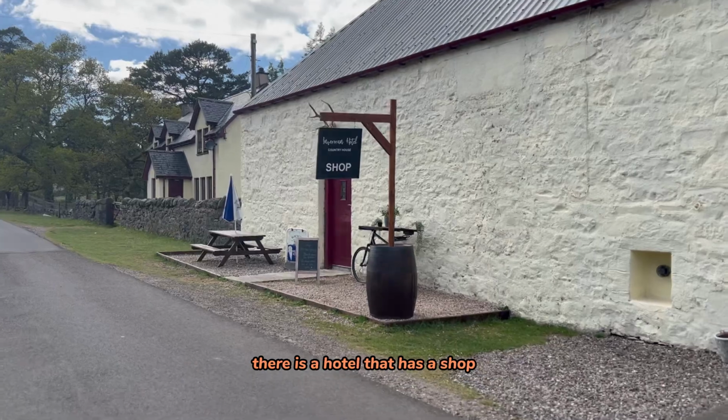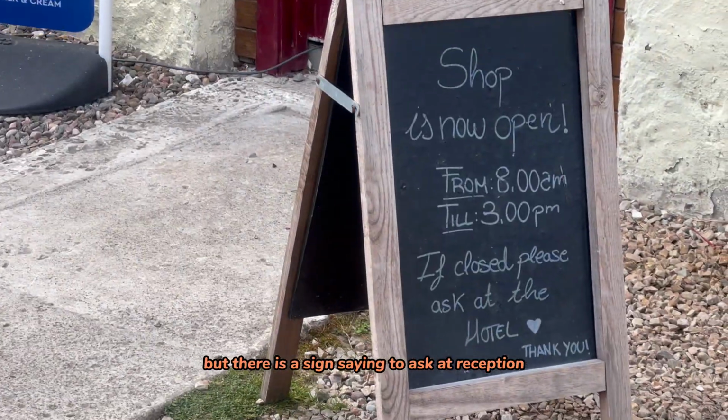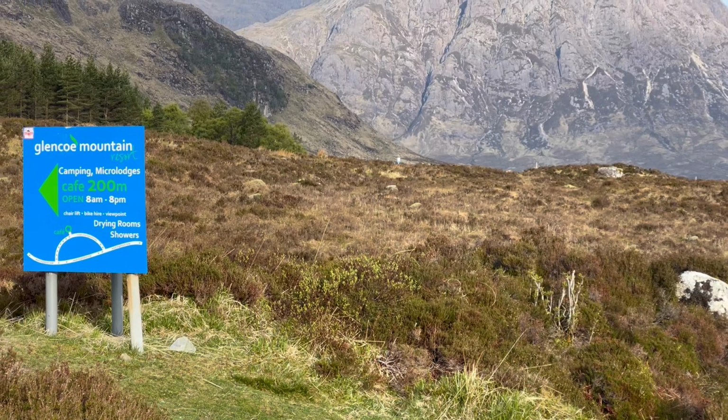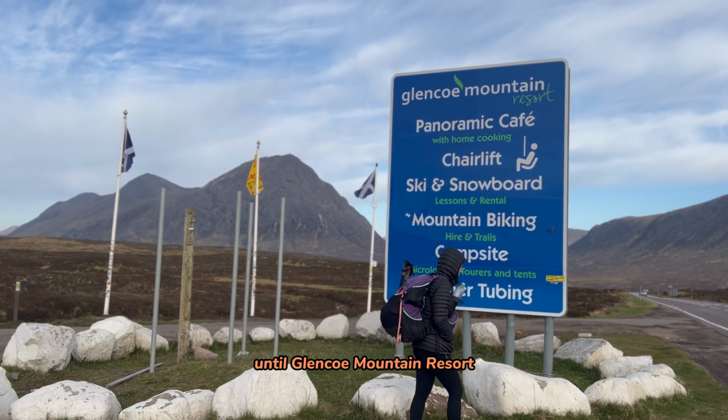After the Bridge of Orkney, there is a hotel that has a shop. It was closed when we walked past, but there is a sign saying to ask at reception. So if it's closed, go and try your luck. After that, you won't get any more opportunities for a resupply until Glencoe Mountain Resort.